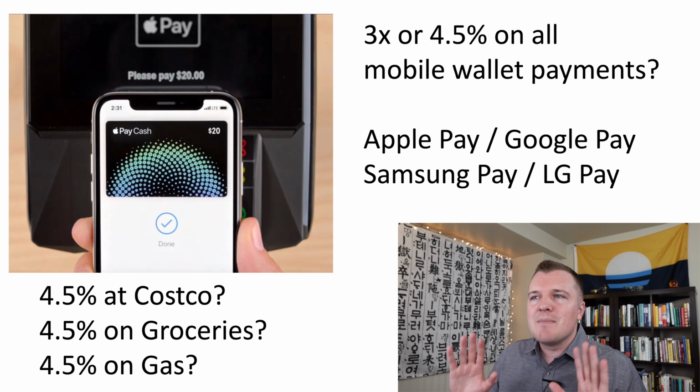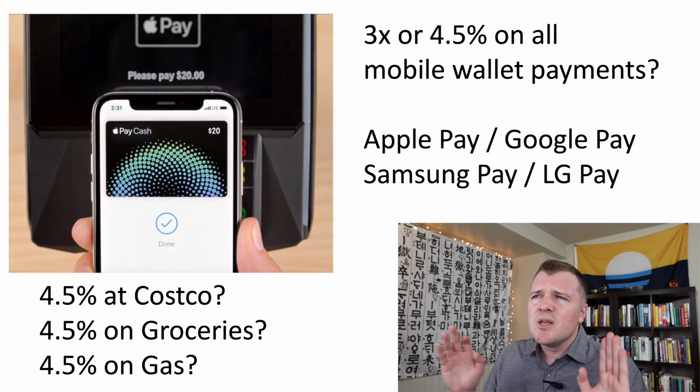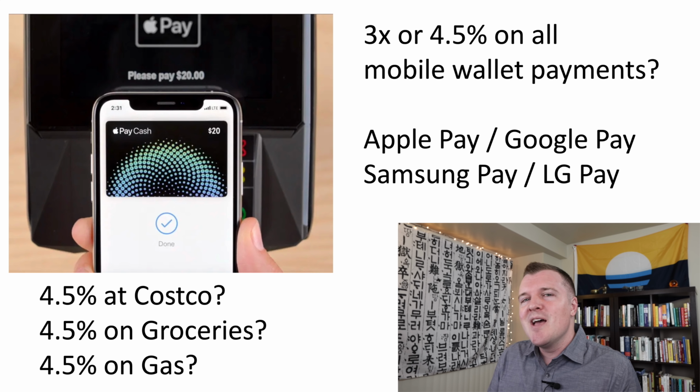So this is, in my opinion, too good of a benefit. I don't know how much longer US Bank can support this or allow this to continue, because I really do believe this is one of the greatest secrets in the credit card community.